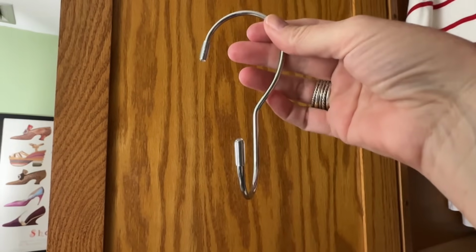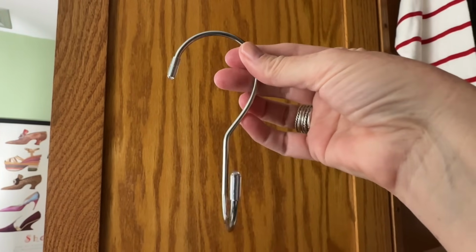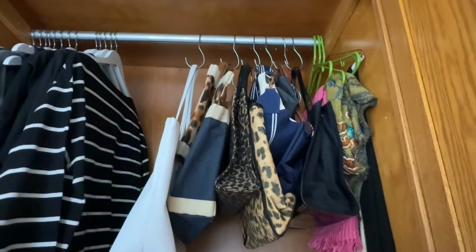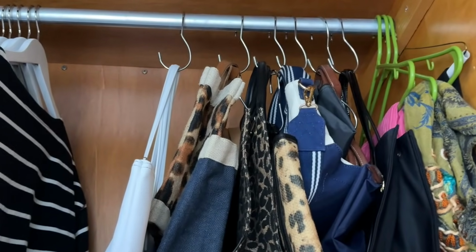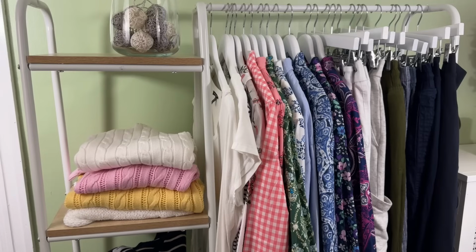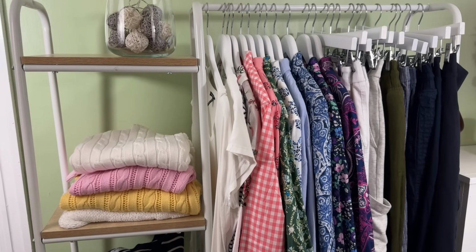If you want an easy way to hang your bags, you're going to love these hooks. See how they're kind of a turned S? Well, it makes it so that when you hang it, your bags hang flat. They're not fighting the system and being all bulky. Look at how good my bags look. And I have some of them stacked, so there's multiples hanging below. Love these little hooks. And finally, this is what my capsule wardrobe is looking like right now.